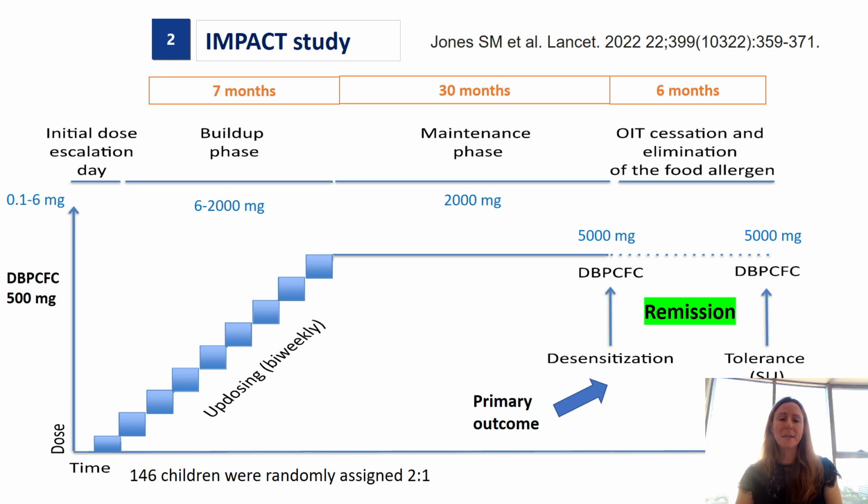And then the IMPACT study was also something that really innovated this area, because this group of investigators looked at, again, highly allergic children with peanut allergy that were young, between the ages of 1 to 3 years of age, and then they put them onto a maintenance dose of 2,000 milligrams of peanut protein for 30 months. So they were on this for 2.5 years.